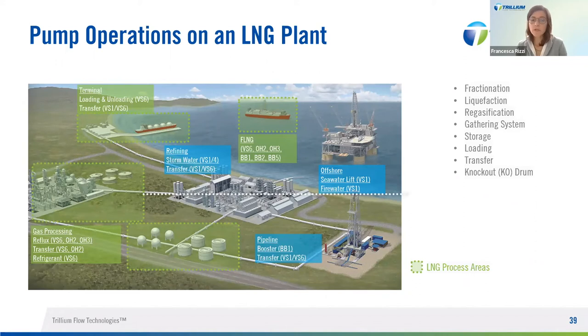On this slide, we can see a visual overview of the main oil and gas plants. The LNG process involves many of them and a huge number of pumps, as we will see in the next slides. At the center of the picture, we can see a floating liquefied natural gas ship. It uses all API pump types, and the Trillium portfolio covers all of them, as seen.